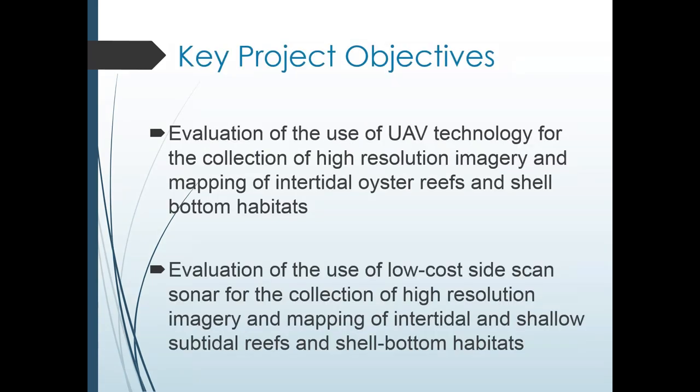So our key project objectives are listed here, and, again, we wanted to focus on these two here, and that is the evaluation and use of UAV technology, as well as the evaluation of use of low-cost sidescan sonar for collection of imagery and mapping of intertidal oyster reefs and adjacent habitats.